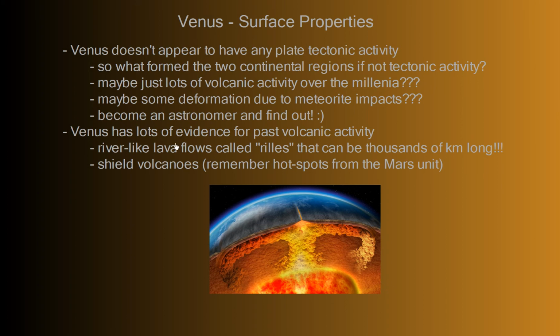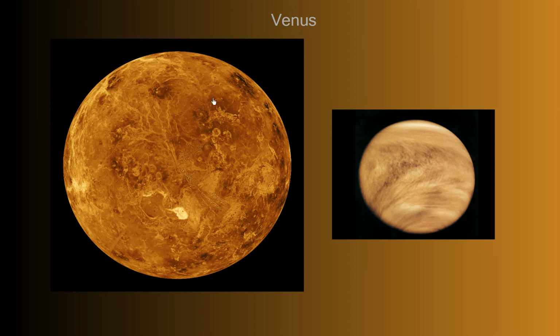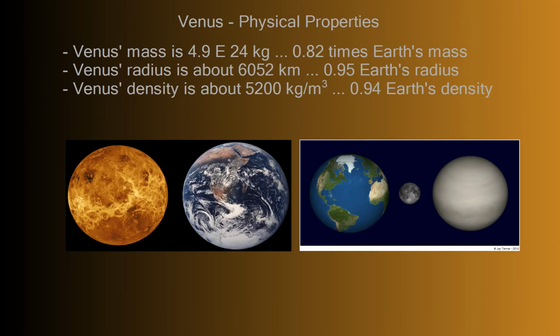Venus has lots of evidence, though, for past volcanic activity. So when we do look at the surface, I'm going to go way back to the beginning here. You see lots of evidence here. I'm not going to go into extreme detail, but you'll see actual volcanoes, and you'll see large lava flows. On Mars, we tend to think that most of those are caused by water, although there's probably some lava flows that look like water flows. But on Venus, there's no sign of water. It's really hot. Liquid water cannot be stable at this temperature, and so these are most likely all lava flows, large lava flows. So there must be a lot of volcanic activity, either in the past or currently, or both.